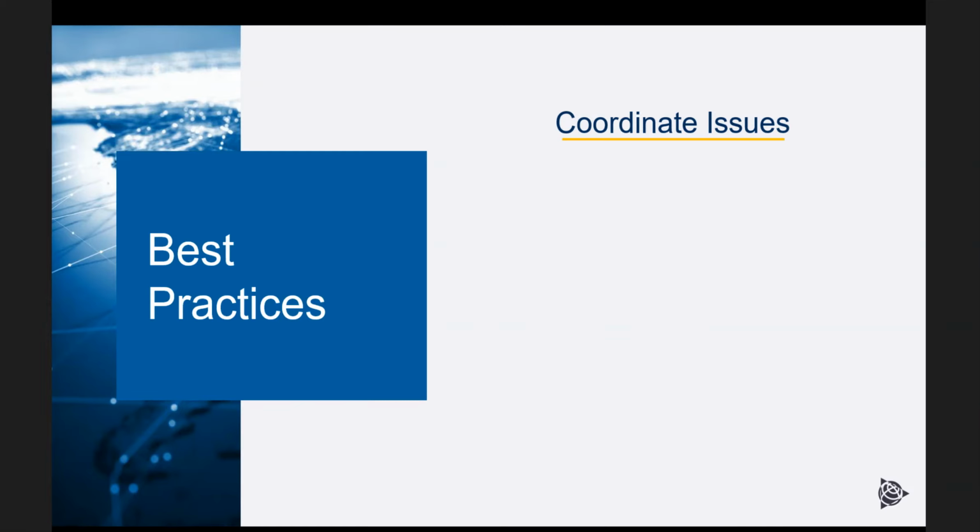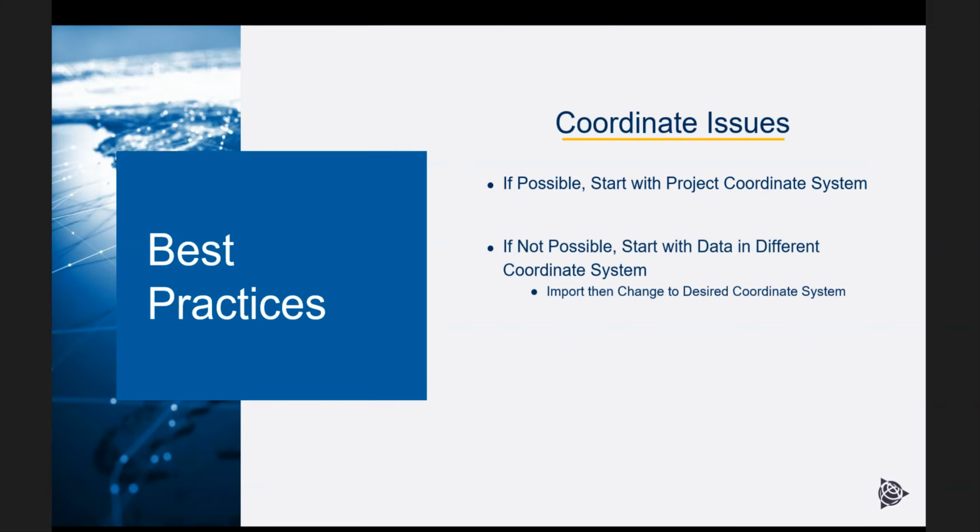So this is the last of the best practices slide, and it's coordinate issues. This is an issue that either makes or breaks the idea of using TBC as your core aggregator. If possible, you want to start in the project coordinate system. If I'm having to deliver in Texas South Central U.S. survey feet, I'm going to start my project with that. I'm going to start my access project with that. It's all going to come together. We're going to be fine. But it's not always possible.